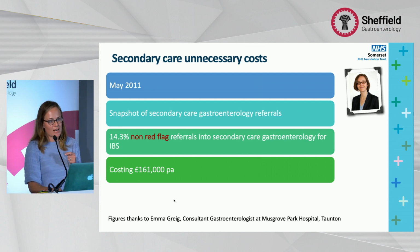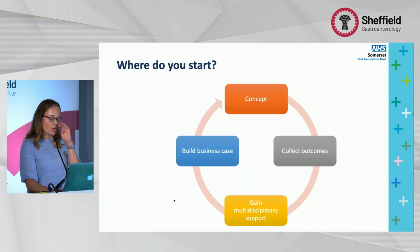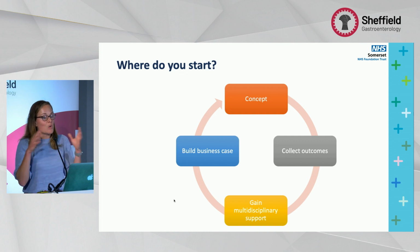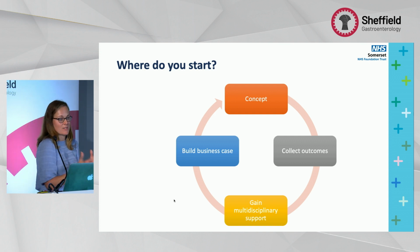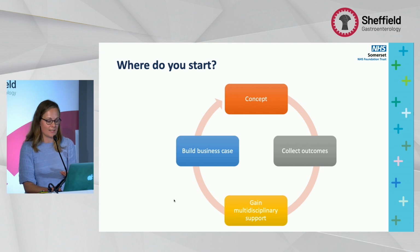So the idea that you could offer an effective dietary treatment as an alternative to that was obviously really appealing. So you've gone from using data, not just dietetic data, but data looking at secondary care impact, which then gained support of people from both primary and secondary care, and that then led to the development of the business case.